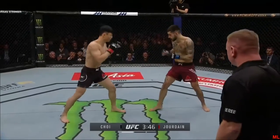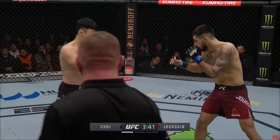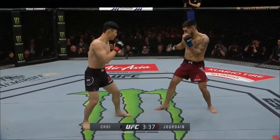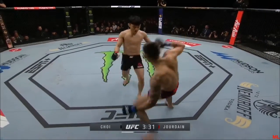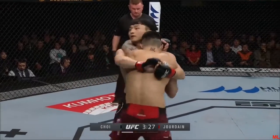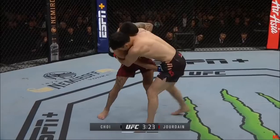Oh, nice uppercut from Jaurdain there. Far more aggressive than his UFC debut and what we've seen. Powerful kick. Good head movement, keeps him out of danger. Jaurdain certainly knew that Dooho Choi is dangerous, but he wants fights against powerful strikers that'll keep it on the feet and stay aggressive.